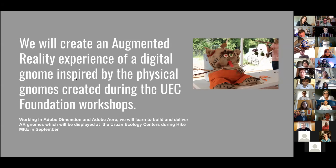Our foundation students and four of the students here in our Digital Academy as well participated in the sprint and also in the in-person experience where they built gnomes much like you see here. And we'll learn a little bit more about this gnome in a moment. They were working in new software, Adobe Dimension and Adobe Aero, and together they built and delivered AR gnomes, which will eventually be displayed at the Urban Ecology Center in late September at Hike Milwaukee.